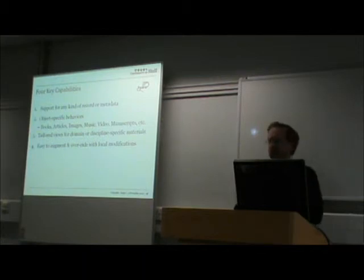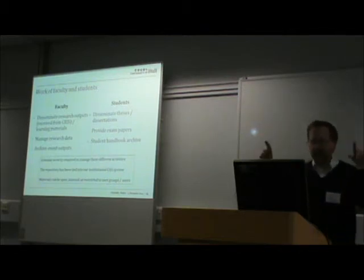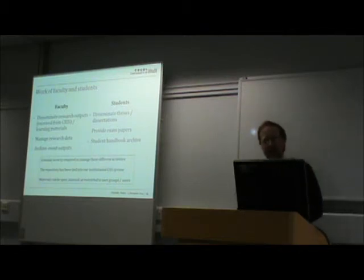But the key to this is that it's easy to override the basics of the system, and you can put in place your own local modifications. But that doesn't get in the way of future upgrades. Think about a local modification. And I'll come to an example of how those different displays can be beneficial.